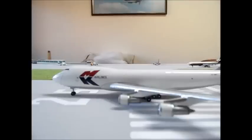I'm not sure what country prefix 9G is. If I search it on Google, I'll know. But yeah, these actually operated in the UK mostly, I believe. I'm not sure if it's an African registration or something. I think it's not South African, is it? No, not South African. I'm not entirely sure, but I'll find out when I go on the internet, and I'm sure you guys will if you want to search it as well.